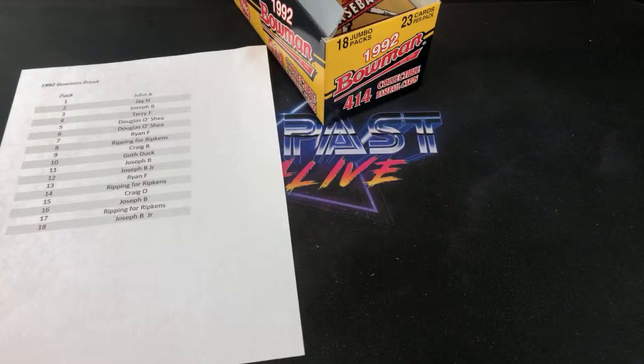So stick with me here for a second, guys. There's that Cliff Floyd dunking that baseball. That card is hilarious. So far, not seeing anything. One more to go through here.